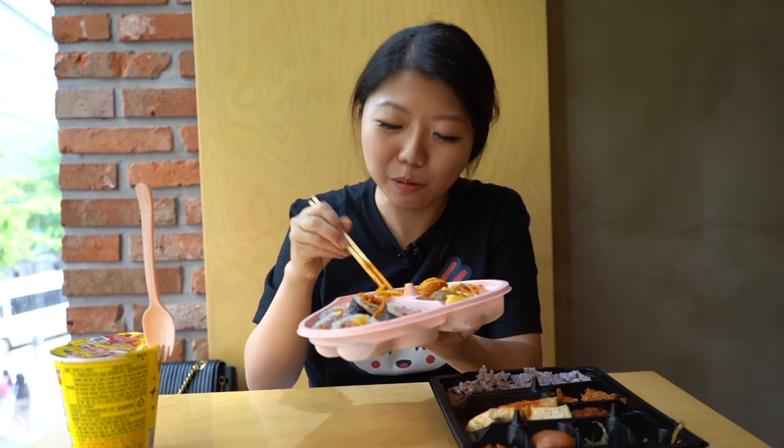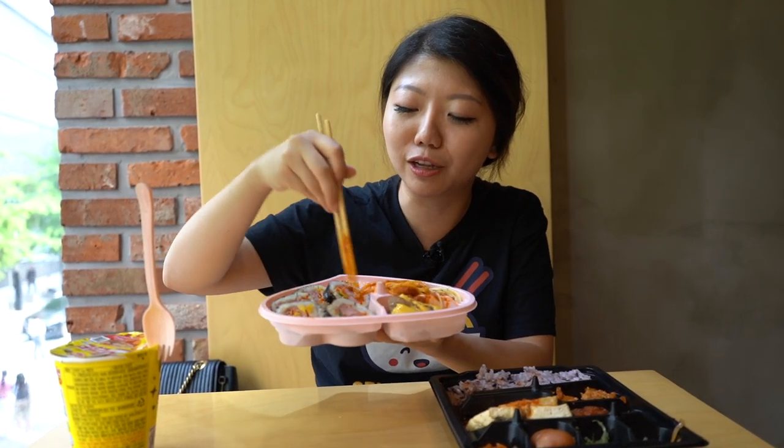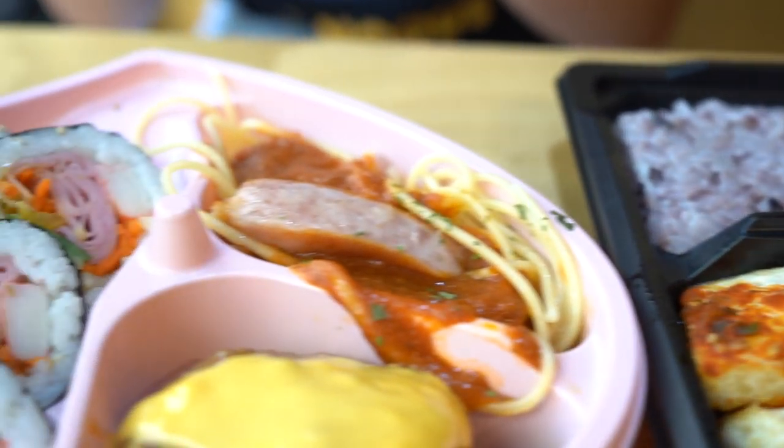It tastes like spaghetti I make. Just okay. I think it's so weird that they have a spaghetti and a hamburger steak and some gimbap together in a plate. But I guess this is kind of reflective of a lot of more modern, trendy cafe foods. Either way, they're both pretty good. Yeah, I'm not disappointed actually.